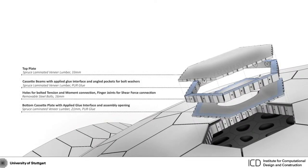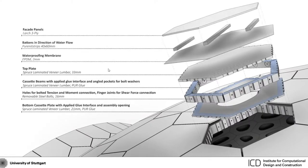And the way that we construct those cassettes is that we have the bottom plate, we have the beam segments that go on each of the edges, right? And we have a top plate. And all these components are glued together with PUR glue. And then on top, we just have an EPDM waterproofing membrane, and we have battens, and then the facade panels in a large grid line.